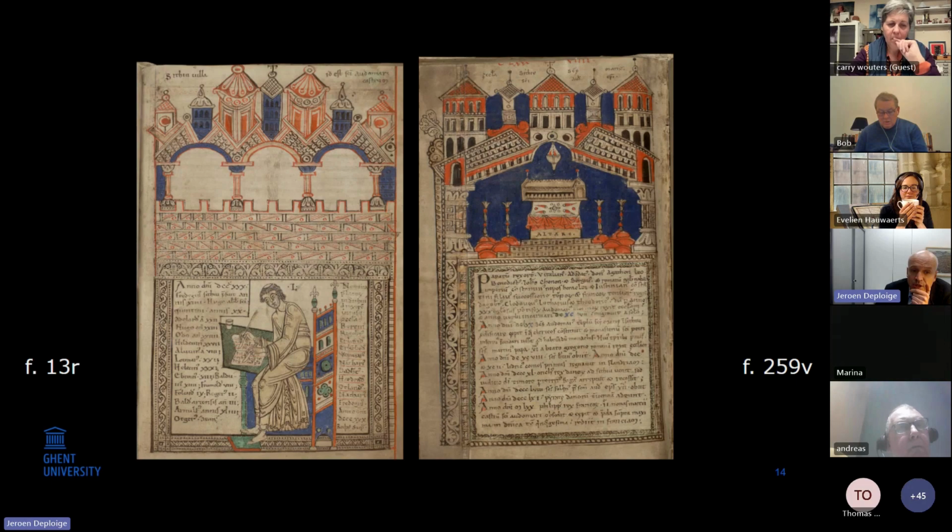Facing the last full page miniature, Lambert painted the church of Our Lady and of Saint Audomarus with a shrine above the altar. But note that in reality, the church of Our Lady was also situated close to the actual city walls of the town of St-Omer. So just as the portraits of the saint face each other and give their benediction to the Liber between them, so the two images of the walls of St-Omer delimit and protect that same big part of the Liber that they enclose.